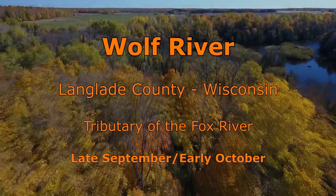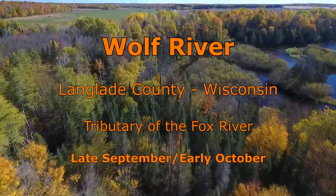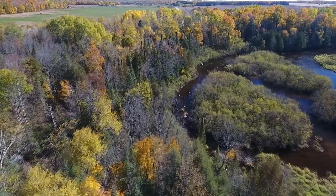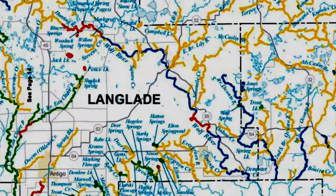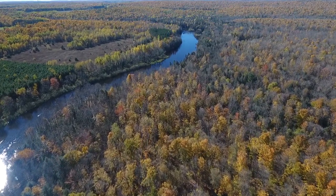In the remote corner of northeast Wisconsin is what I consider to be Wisconsin's greatest trout stream, the Wolf River. There may be other streams that offer better fishing, but when it comes to catching trophy brown trout in the 18 to 24 inch range, there is probably no better place than the Wolf. Rainbow trout are also present.